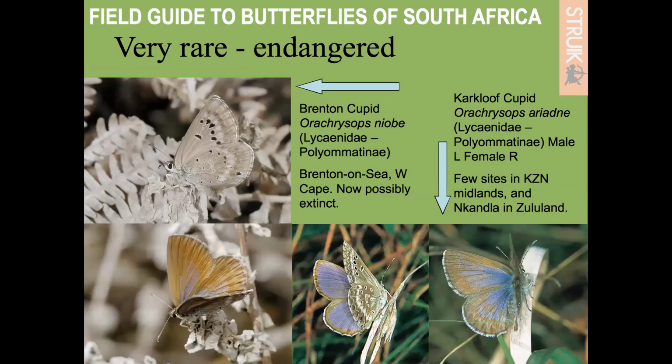Another group of cupids, the Orachrysops, some of these are in real trouble. These are related to the Lepidochrysops. Lepidochrysops have got a purely ant-associated life history. The young larvae feed on plant seeds, and then they're carried down into the ant's nest where they feed on ant brood, just like Maculineas in Europe and Asia.